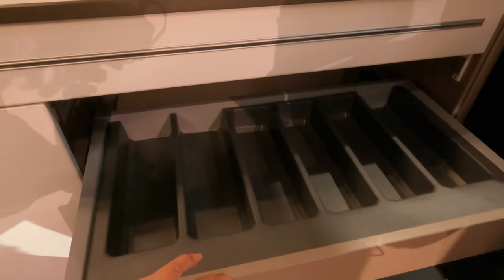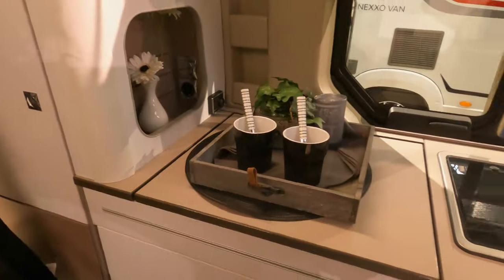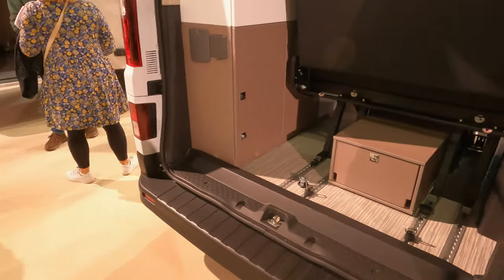pull out cutlery drawer on runners. I don't know where the table is. Presumably there will be a table somewhere. No, it's not easy to get out of when you're standing up. The door seems very low. You do have to crouch a long way down to get out. And then in the back you've got a little storage box.